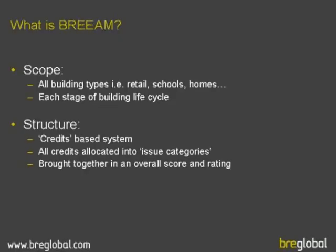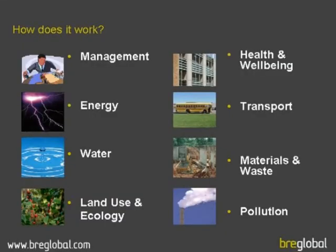It can assess all building types, so we're looking at everything from the commercial sector, retail, offices, industrial, through to the government sectors, which is education, schools, prisons, court buildings, and then also the domestic market as well. The structure of the assessment method is based on a series of credits, and a credit will look at something like assessing or measuring the daylight within a building. And there are a series of credits that make up this overall environmental assessment method.